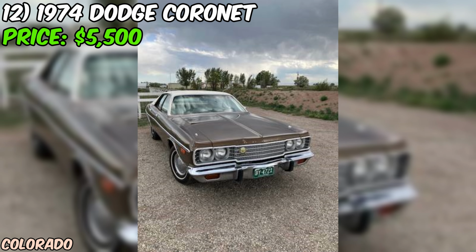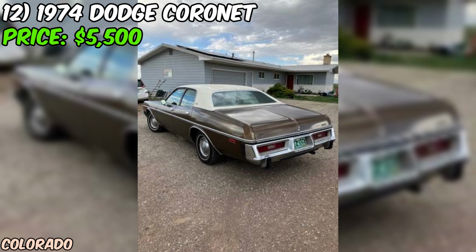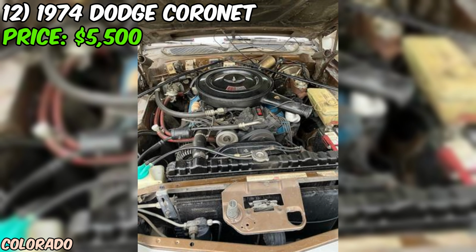12. We've got a real treat for you, a 1974 Dodge Coronet Custom that's just begging for a new owner to take it home and give it some love. This classic beauty is currently up for grabs on Craigslist for just $5,500, and let me tell you, it's worth every penny. First off, can we just take a moment to appreciate the fact that this Coronet has only 78,000 original miles on the odometer?